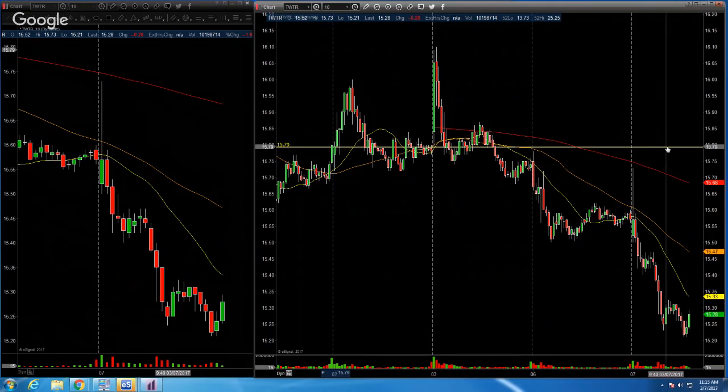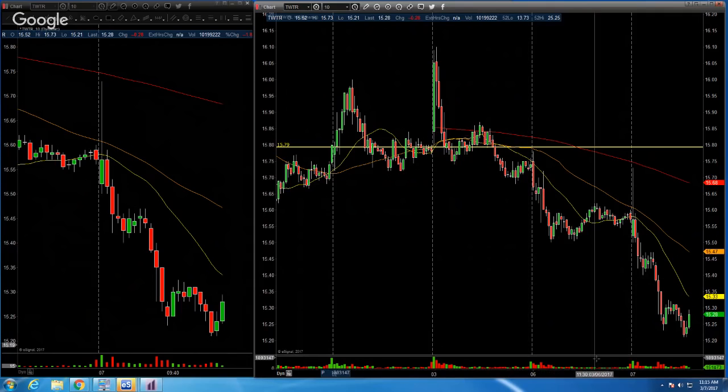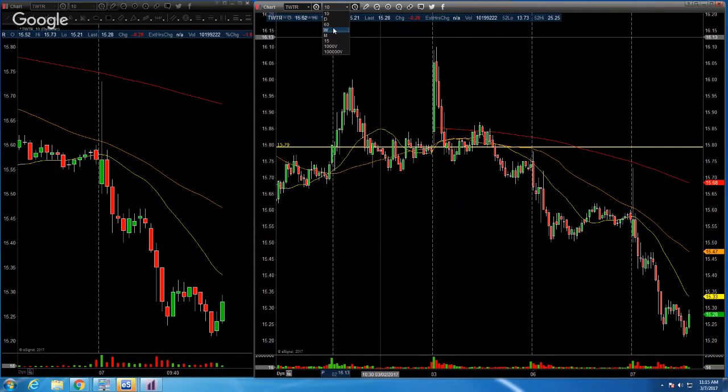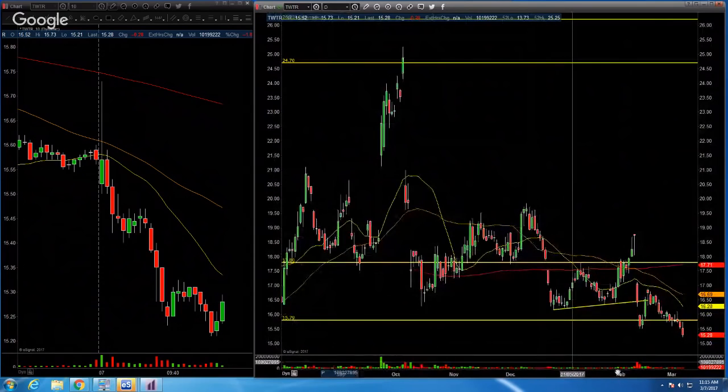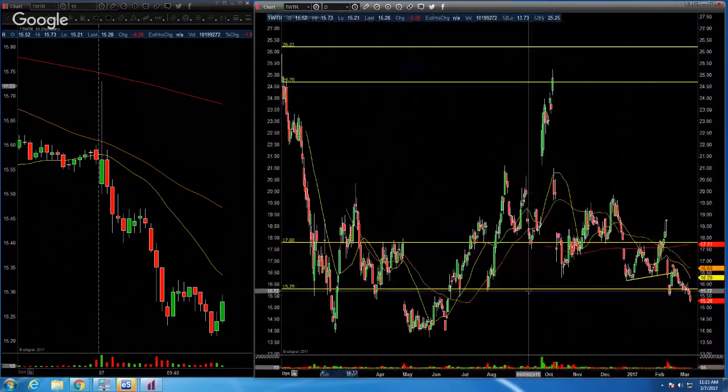But again, we're right in the lunchtime hour. It should bounce, but let's keep an eye on that one. So Twitter, let's see here. Twitter on the daily. Gosh, breaking down again. You have a gap fill right. Well, you're in the gap fill right here, right around 15.33.